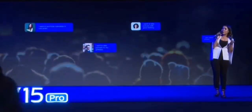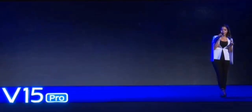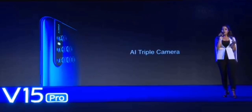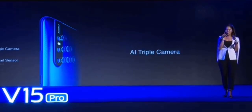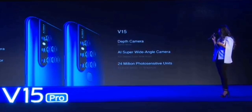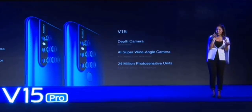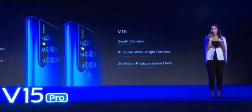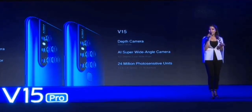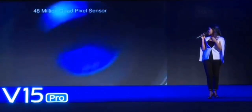It gives us the best pictures with the AI triple camera, where in the V15 Pro we have a 48 million quad pixel with an 8 megapixel AI wide angle lens and a 5 megapixel depth camera. Likewise, in the V15 we have 20 million pixel photosensitive units with an 8 megapixel AI wide angle lens and a 5 megapixel depth camera. So this sums up our whole AI triple camera.